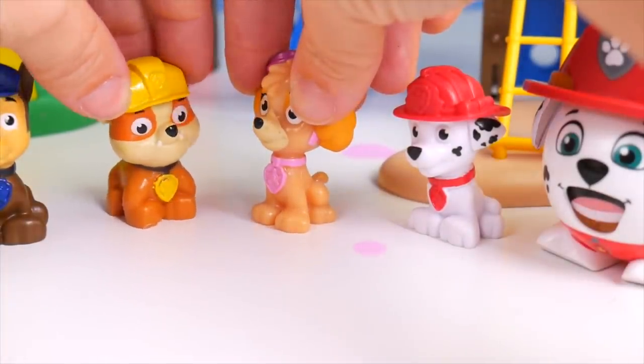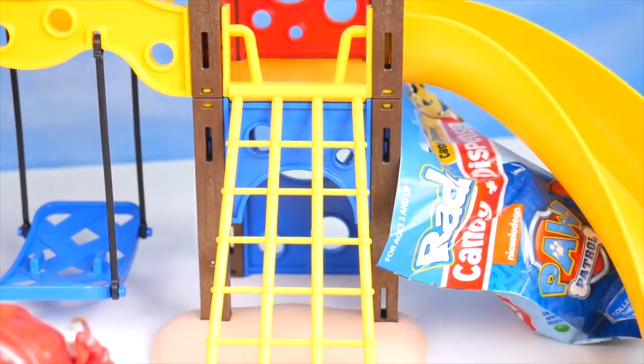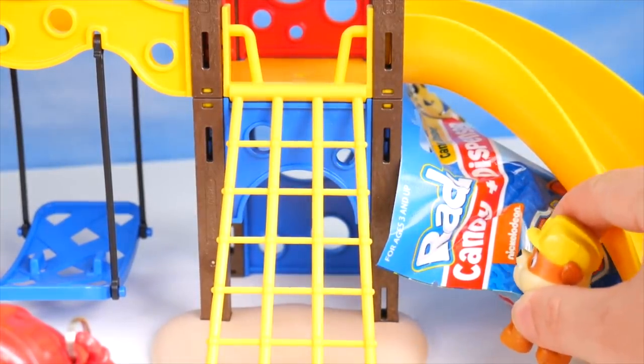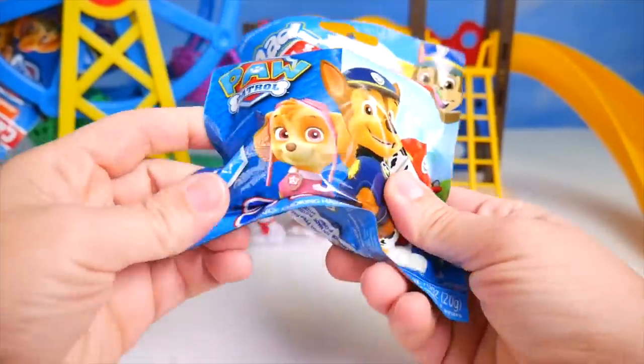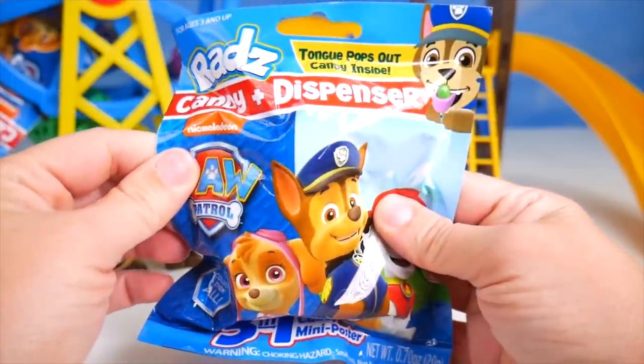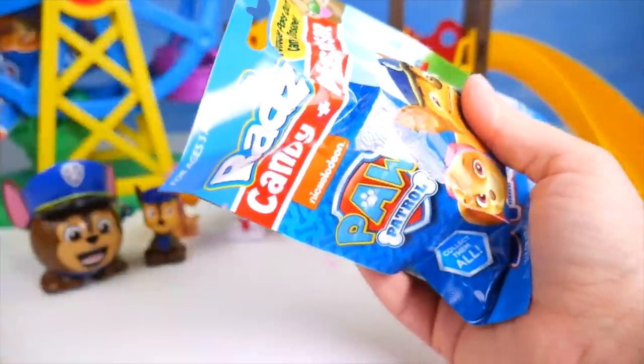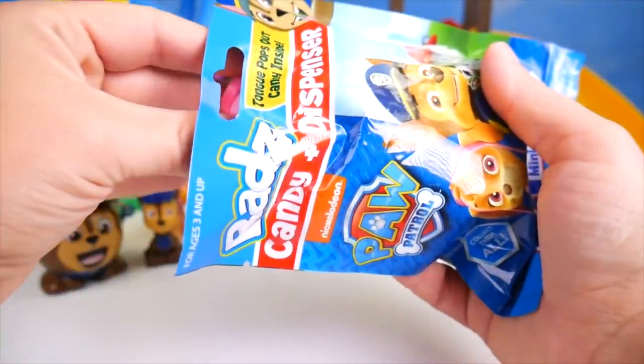All right. I'll head over to the slide. You check out the Ferris wheel. Okay. I see it. Whoa, whoa, whoa. Here, here, here. All right. Let's take another peek into another bag and see what we can get. More and more candy.